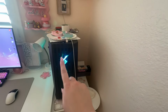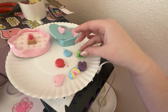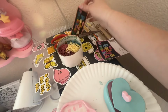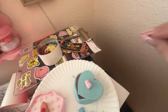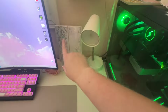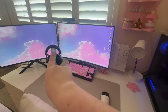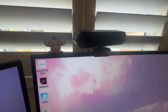I have my PC right here, and on top I have some more air dry clay crafts that I've been doing. And then I also have my clipboard where I keep my current bracelet that I'm working on up here. I just finished this one yesterday, so I just threw it up here while I need to put it away still. Over here, I have another coaster, my lamp, my Vanity Impressions Hello Kitty mirror, and then a little desk fan. And then I have my whole setup right here. I have two monitors, my mic, headset, keyboard, mouse. I also have a cute little Sunny Angel just chilling on my monitor.